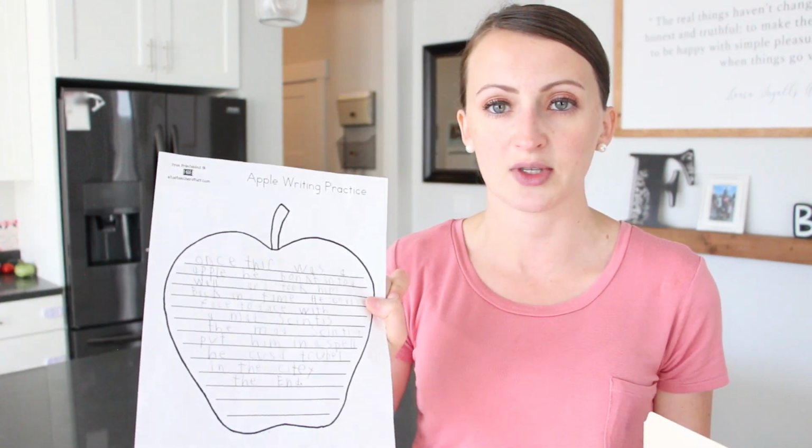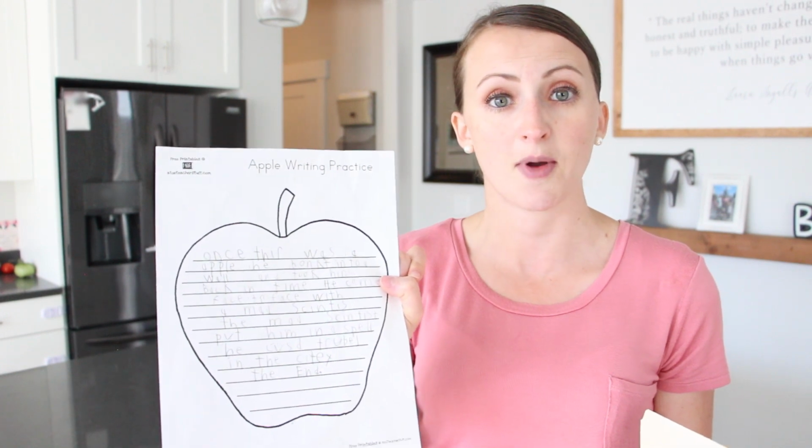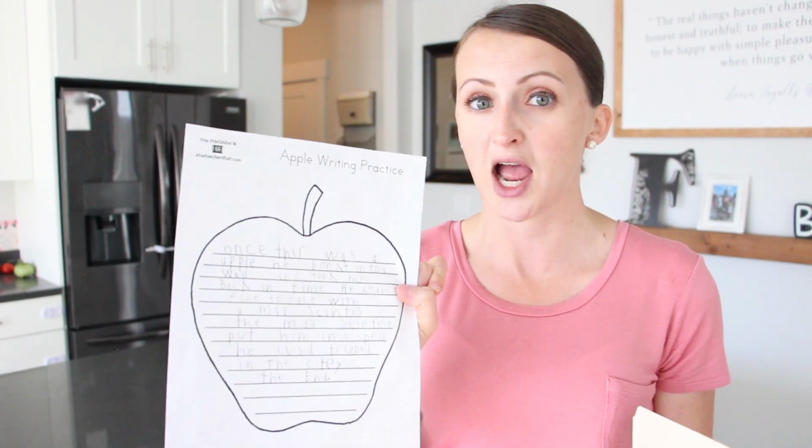For example, he did this writing practice, and it's a little story that he wrote about an apple, and I think it's cute. I don't really think he cares about it, but I think I'm going to keep this because this shows that in 2nd grade, this is what my writing style was like. This is what I was writing about. These are the cute words that I misspelled. He might not care about that, but I know I'll want to look back.